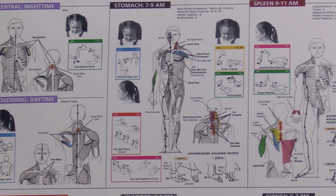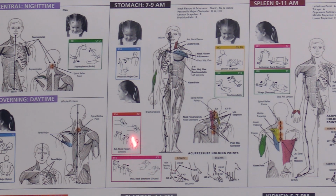And then we have the neck muscles, which are shown here. Those are related to sinuses, and the reflexes for those are kind of close to where the last one was for teres major and governing. And then here is another set of vascular points. So you've got all the information for the stomach meridian and associated muscles, including the acupressure holding points. We cover that in our energy course, what to do when with that.